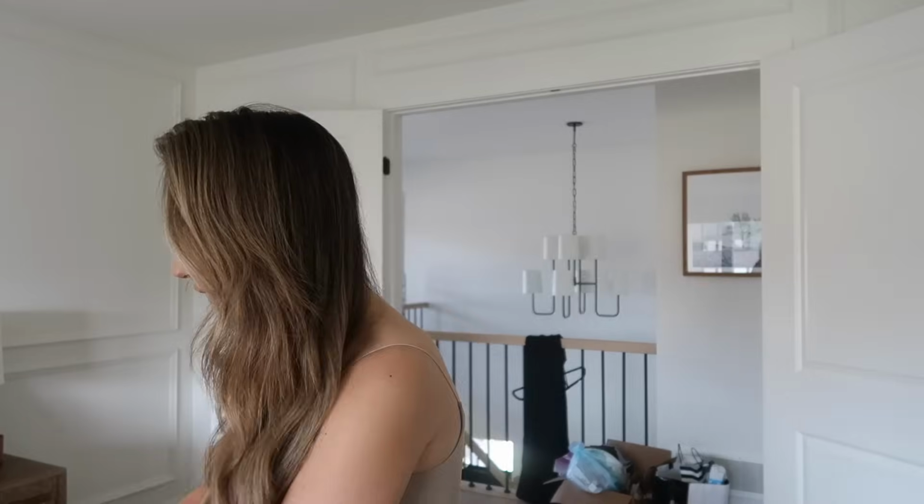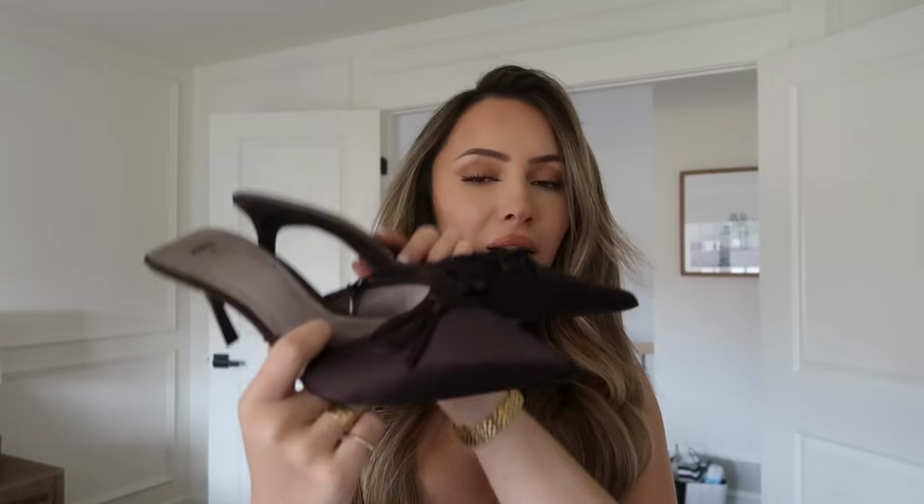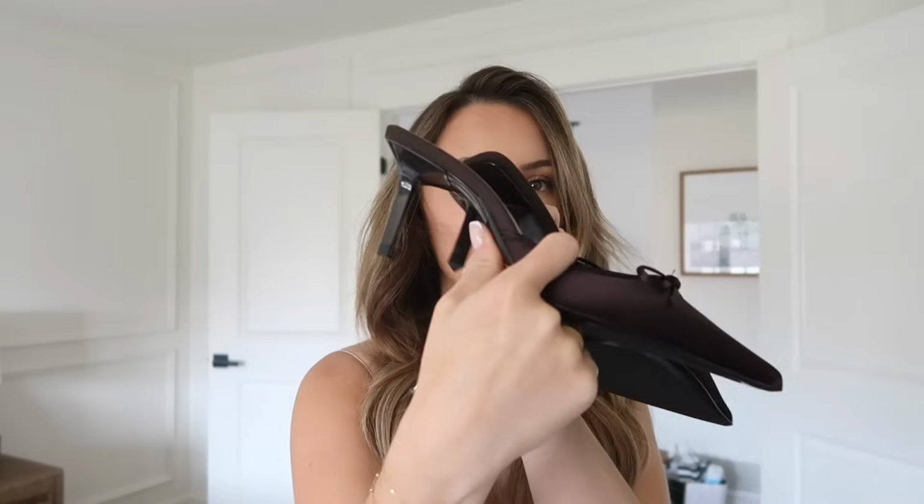All right, so it's the next day. I washed my hair, and I want to show you what I got at Zara. I don't have the time to try everything on, but I thought I could still at least show you everything that I got. Don't mind the mess behind me. So the first thing I got are these heels. I think you saw these in the store. They're brown satiny little heels with a bow. If there is a bow, I will buy it. It's a problem. But I love that it's a dark satiny brown and the heel was really good.